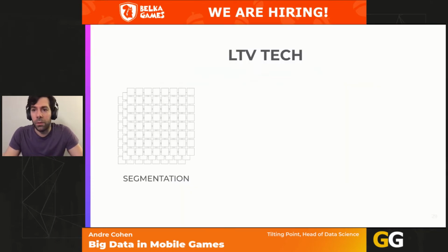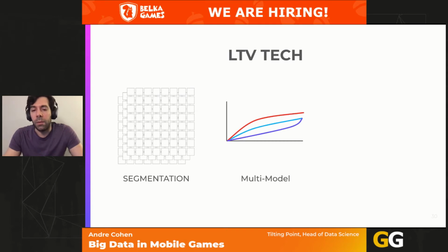So the first tool that always comes to mind is LTV. And Tilting Point has been doing this forever. And I think there have been many different ways of thinking about it, and there are many valid ways of tackling this problem. My feeling is, it all starts with segmentation and how easily can you segment your player base. And this is not rocket science. It's really a practical sense of understanding who your players are, and obviously then running multiple models.